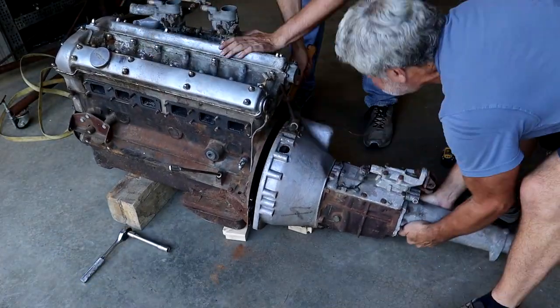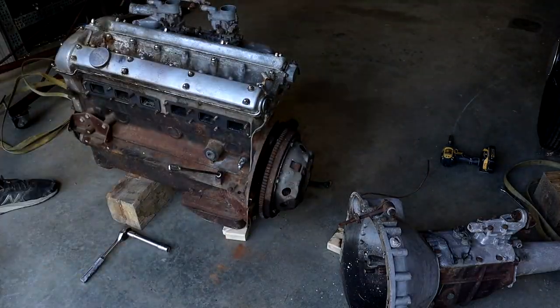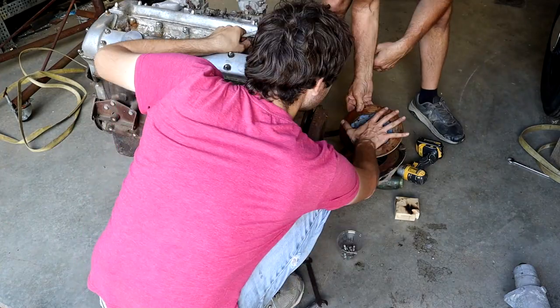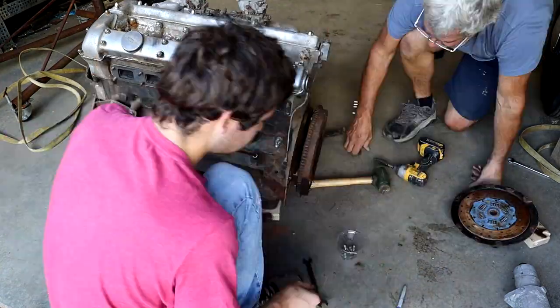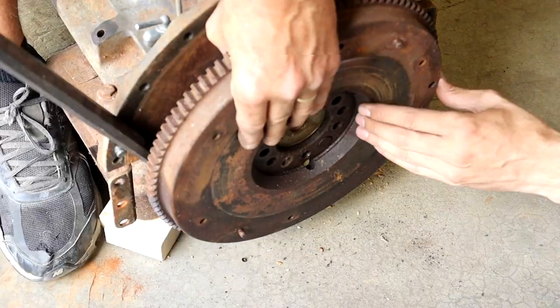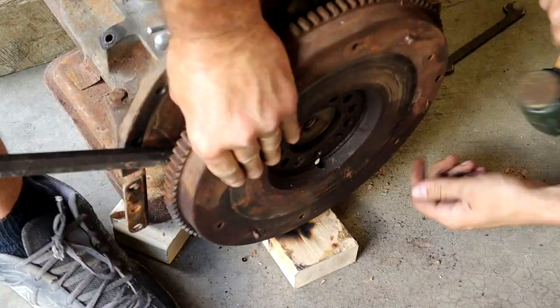And this one was sort of the typical ran when parked type of deal. The guy who had it said he got it to fire up briefly after he took it out of the original Jag, but then had it sitting outside for an unknown number of months, and it definitely got some water in it. So we're gonna tear it down here and see how much is salvageable.